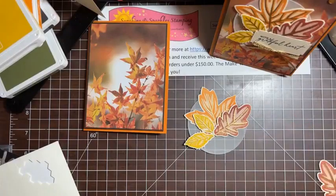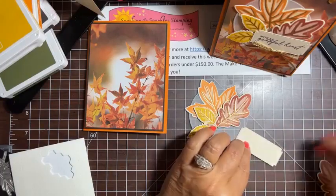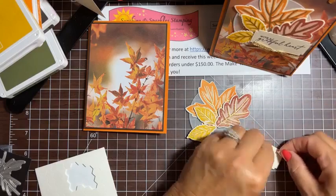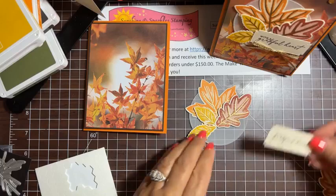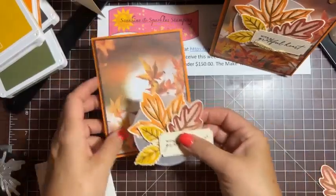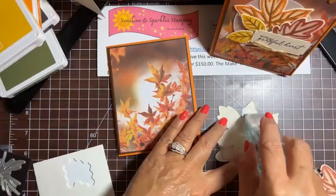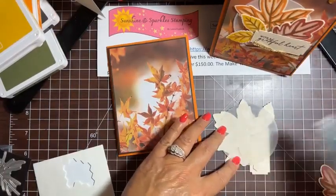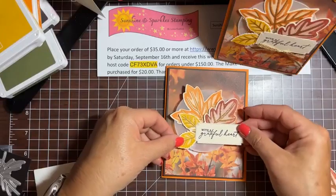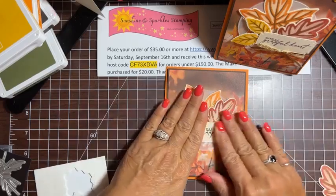And then we're just gonna go ahead and put our, what do you call it? Sentiment. Put a little bit of seal there and maybe a couple dimensionals here and here. That should work out fine. And we'll just put that here. Now I'm not going to stick it all the way down because you can see it's coming off a little bit. So now that I've done that, you can see where I can put my seal where it's not going to show through the vellum. So let me just make sure I put enough seal here to adhere this really well. And that will not show through. And then we'll center it. Right, I want my sentiment to be straight. Doesn't matter about the leaves. So I'm just going to put that right here in the middle.